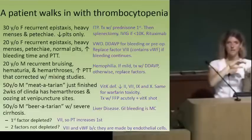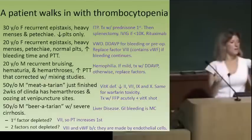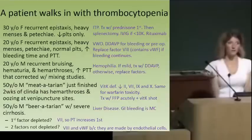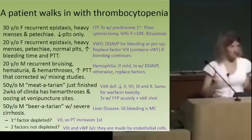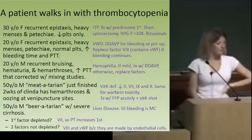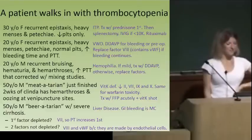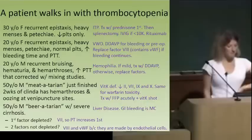If you have a mixing study, you've got an elevated PTT, and then you put in normal blood and it still doesn't work, that means there's an inhibitor that's present. So even if you add the factor, the inhibitor in the patient's blood is going to screw it up. So our fourth patient is a 50-year-old Mediterranean, just finished 2 weeks of clindamycin, has hemarthroses and oozing at his venipuncture sites.